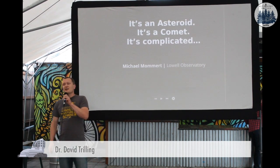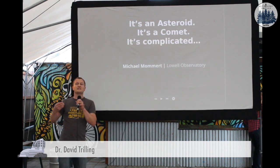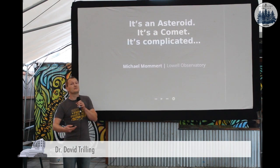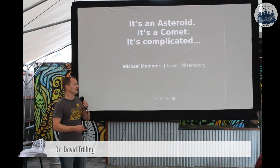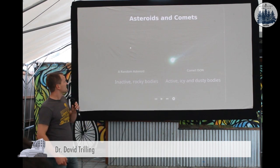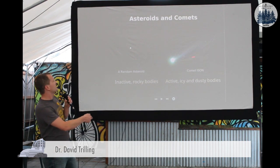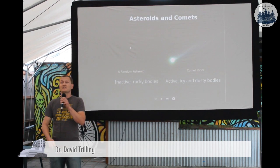Alright, so I would like to talk about an example that shows you that things are sometimes more complicated than you might think, or you might wonder. Okay, so I'm going to talk about asteroids and comets. On the left, you have a picture of a random asteroid, on the right, you have a picture of comet ISON. What's the difference between the two?